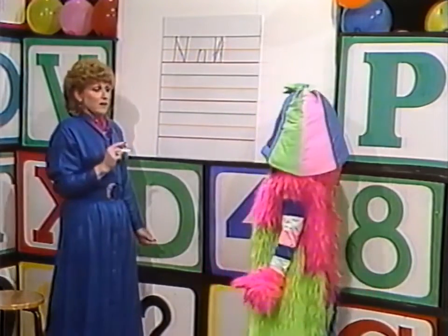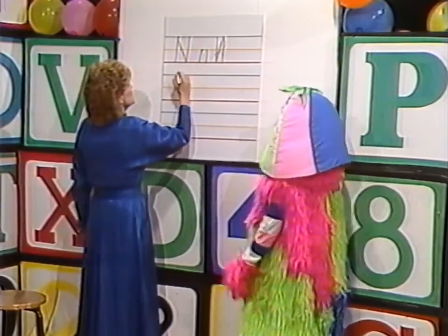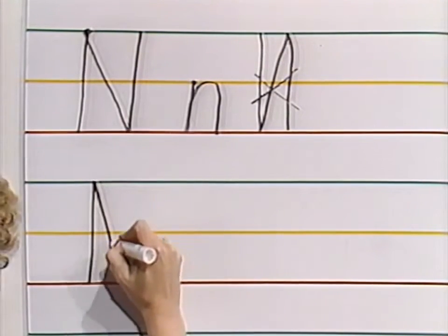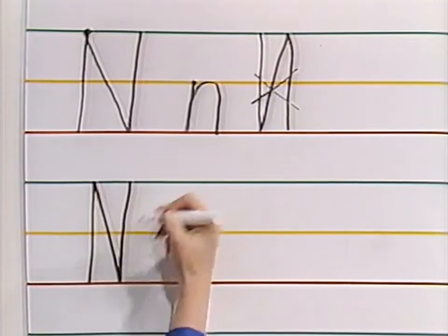Right. Hey, I have a word that we can sound. Come on over here, Snoothy. Right, watch this. This is a capital letter N. Did you see how I made that? I made it a little differently.